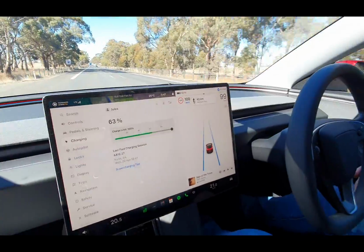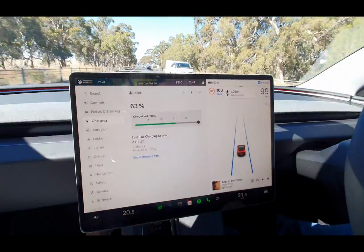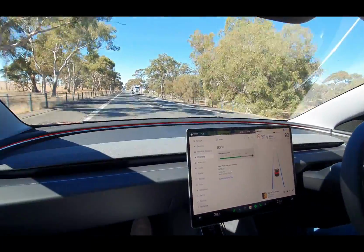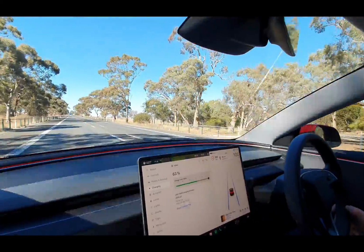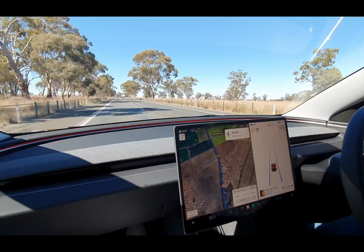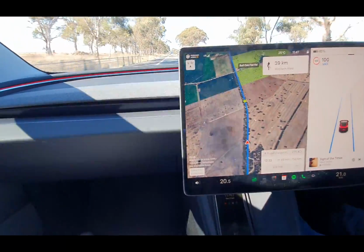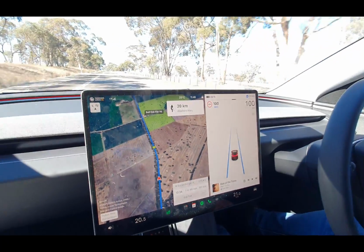Forgot to mention the last charging stop, $18.27 was the cost. Again, pay a lot more at superchargers than you do at home, but still a lot cheaper than $2 a litre at the moment for petrol. Anyhow, we're currently an hour 46 from Supercharger Horsham, and we'll see you there.